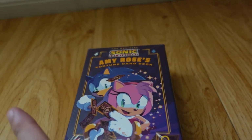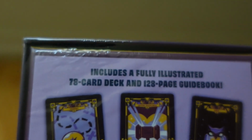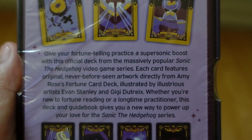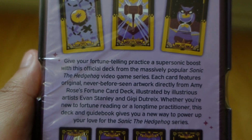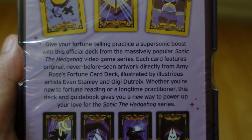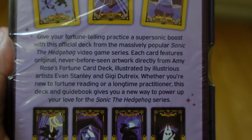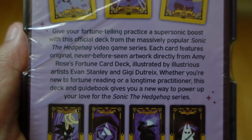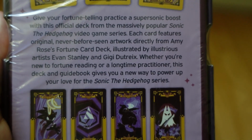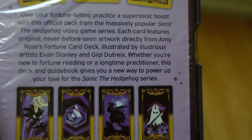Yes, this is what the box looks like. Front side, the sideways, even the back side. It includes a fully illustrated 78 card deck and 128 page guidebook with all these cards. Give your fortune telling practice a supersonic boost with this official deck from the massively popular Sonic the Hedgehog video game series. Each card features original, never been seen artwork directly from Amy Rose's fortune card deck, illustrated by illustrious artists Evan Stanley and GD. I don't know how to say that. Whether you're new to fortune reading or a longtime practitioner, this deck and guidebook gives you a new way to power up your love for the Sonic the Hedgehog series.